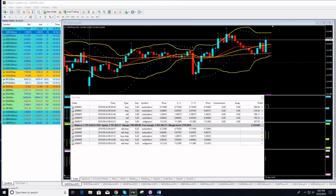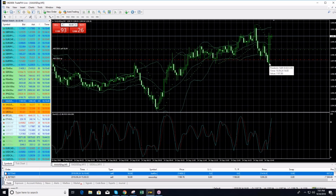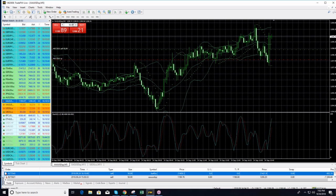Elif, there you go. Hey guys, it's really incredible how fast things in CFD trading can change. Look at this. While we opened the market and it was here, we were close to hitting our take profit, and now gold just jumped up, and I'm wondering if I should hedge my position. Let me see. Guys, I will hedge it. I'm going long on gold right now.